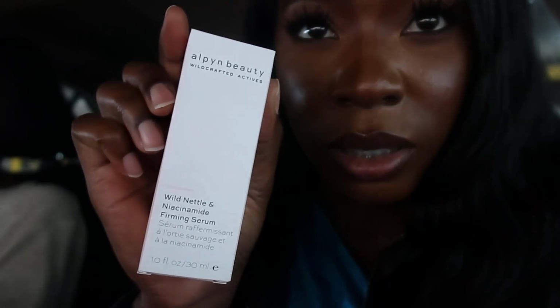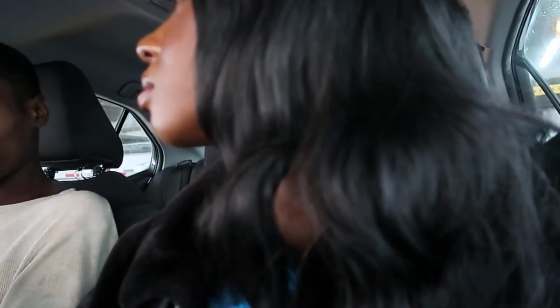Got some perfume, the one that everyone raved about for the entire year. I just went ahead and bought the 1 ounce bottle, because it's not my fave, but I feel like it'll be a staple scent. More of this one of my beauty brands, Alpine Beauty. What you think, right? Alpine. This is their wild nettle and niacinamide priming serum.